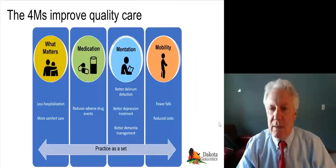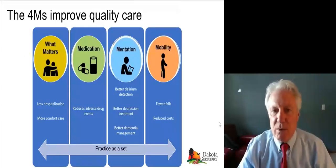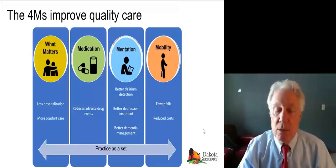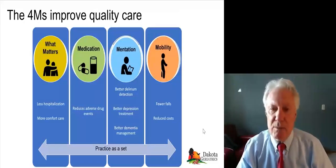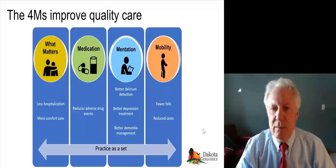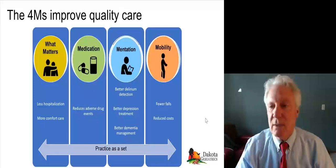So it turns out that research shows that the 4Ms, when they are practiced as a set, really do work. In terms of asking what matters most to the older adults, you find that there's less hospitalization, and when there is hospitalization, it has shorter lengths of stay. There's more comfort care being utilized as a result of asking what matters. In terms of medications, there's a reduction in the burden of medications, particularly unsafe medicines, and as a consequence, there are fewer adverse drug events. In terms of mentation, there's better delirium detection, better depression treatment, and better management of dementia, such as Alzheimer's disease. And of course, in mobility, we see fewer falls, and that helps reduce overall costs. And in general, all of these 4Ms help improve or reduce the costs of medical care, which is really a good thing.